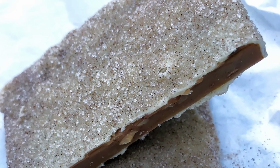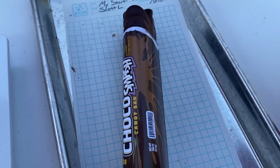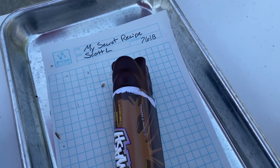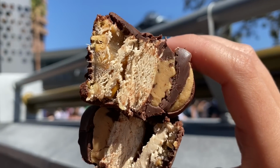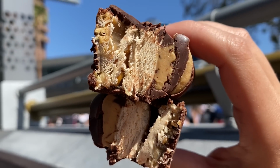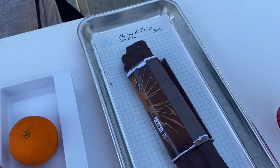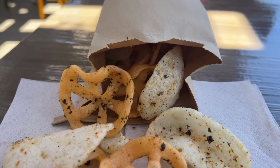Or if you're still in the mood for a candy bar and a candy bar only, then head over and get my favorite, the celestial-sized Choco Smash candy bar from Pym Test Kitchen. These candy bars are prepackaged and made with dark chocolate, peanuts, caramel, nougat, and chocolate brownie. They are absolutely incredible.